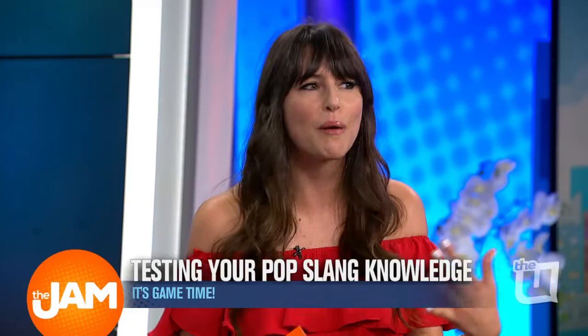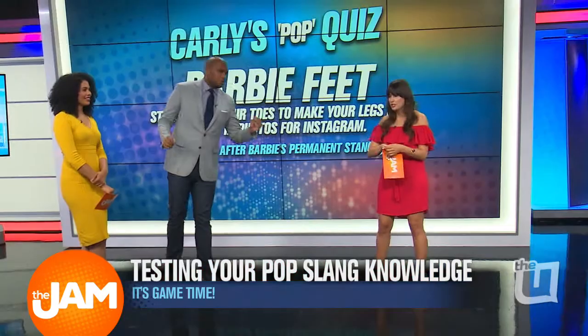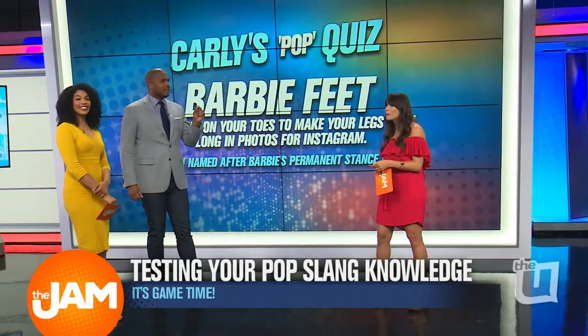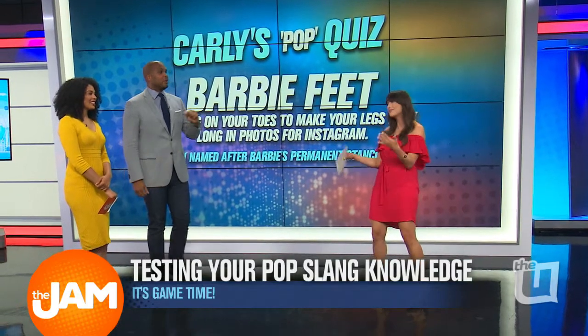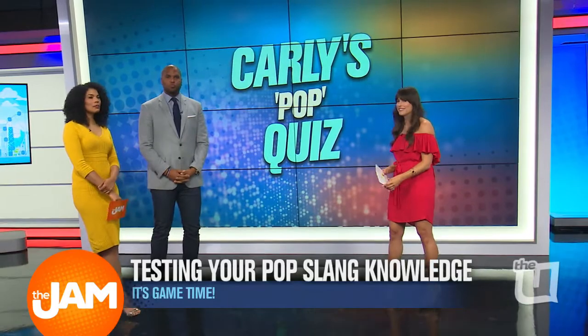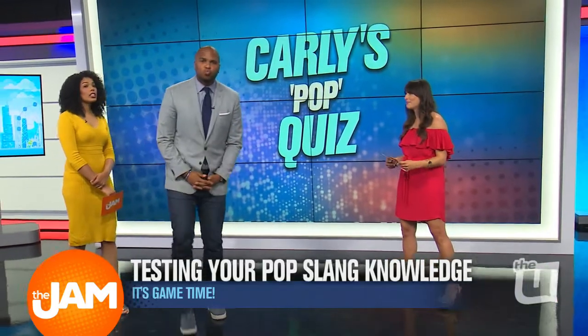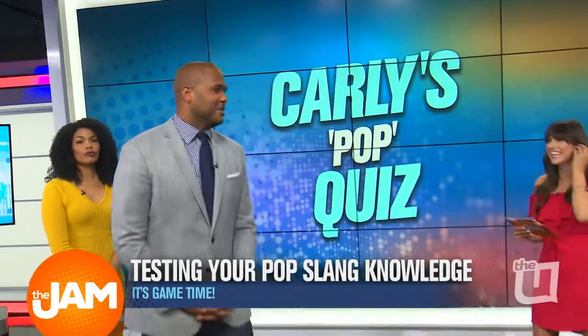So I think the takeaway with this is we need to know about all these tricks so that either we can do them ourselves to make our legs look longer, or we just know so that we don't think people look so much better in photos and wonder why we're so short. Which one's worse, duck lips or Barbie feet? Duck lips is way worse. That was seriously 2014, guys. Leave it behind.